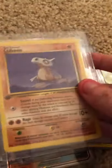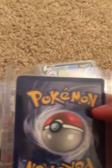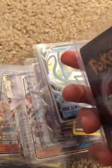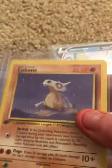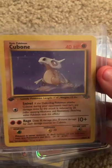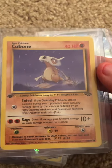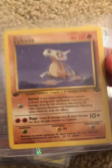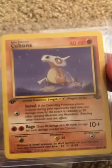This is a first edition. Now this is not in the best of condition. I mean, if you look at it, it's like whitened, but it's probably maybe a PSA 4 or 5. I mean, it's not the best, but it's a first edition Pokemon, and I actually like Cubone. It's quite interesting, you know, to see the old cards. It's just really cool.